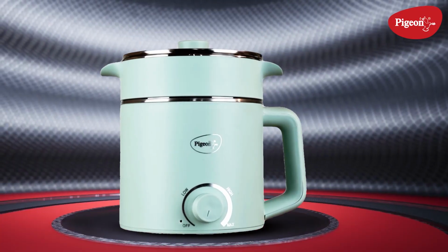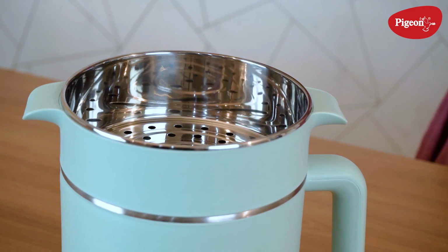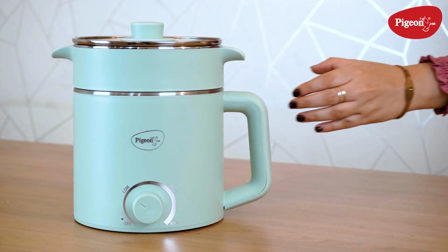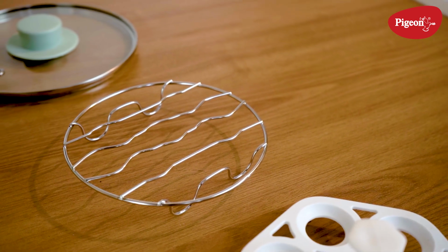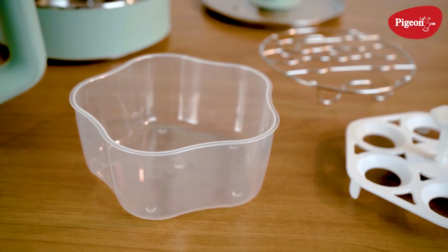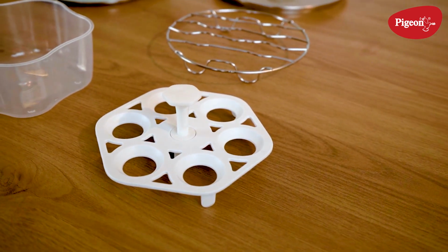The Swift Multi-Cook Kettle has a unique modern look with a double-layer cool touch. The product has an elegant glass lid for closure that elevates the look, along with a complete cool touch body. Furthermore, it has multifunctional attachments like a stainless steel in-stand for steaming, a plastic bowl which can be used for a variety of cooking tasks, and an egg boiler attachment to perfectly boil your eggs.